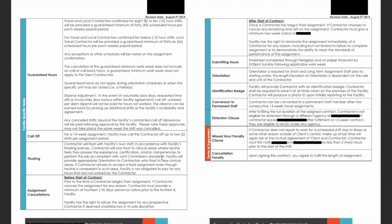I don't mind not having a float clause in my contract. I just prefer not to float to other hospitals within the same system. So make sure if that is something that you're worried about with the hospital that you're signing on to, you have that written in your contract.